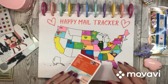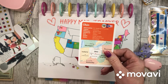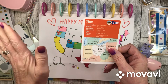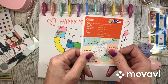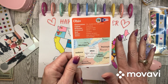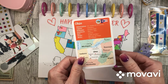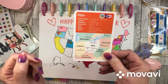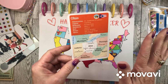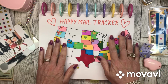Boom. So cute. So the nickname is the Buckeye State for Ohio, and the bird is the cardinal. So many states have the cardinal bird, you guys. The flower is the scarlet carnation. I love carnations. I think that's probably my favorite flower because they last so long. They don't die. The motto is, with God, all things are possible. I love that motto. That is so good.